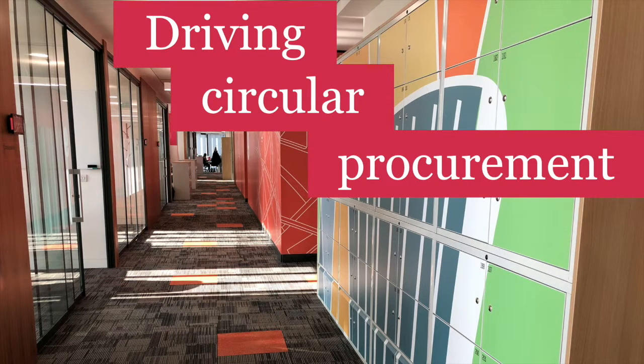We then moved on to circular procurement. We embedded the principles of the circular economy into our PQQs, our RFPs, and any other acronym you can find that works in the procurement department. But basically we said to suppliers, we want you to give us stuff which is designed for circularity.